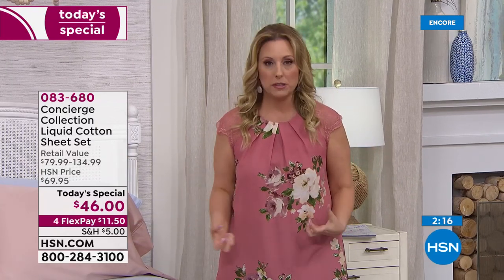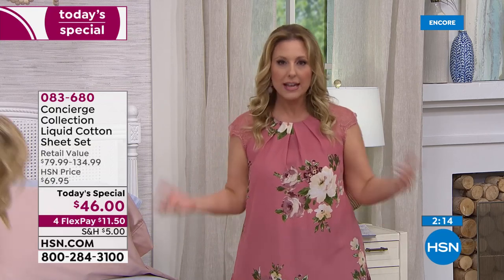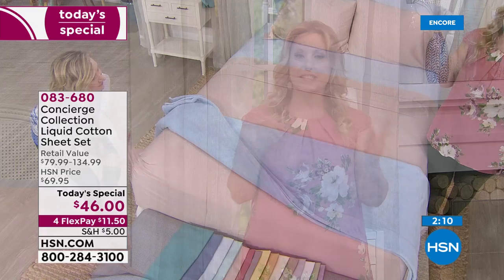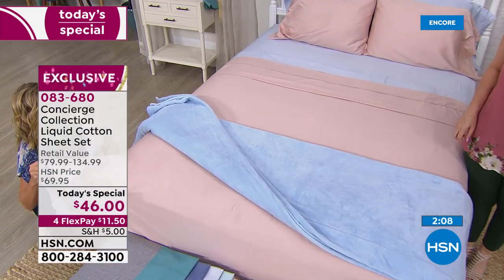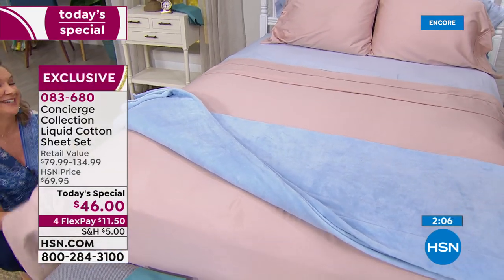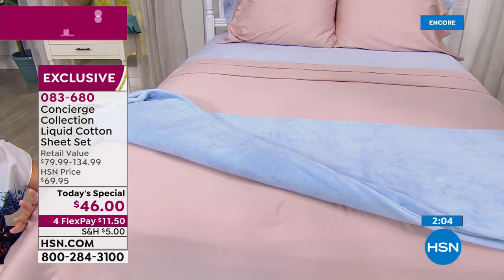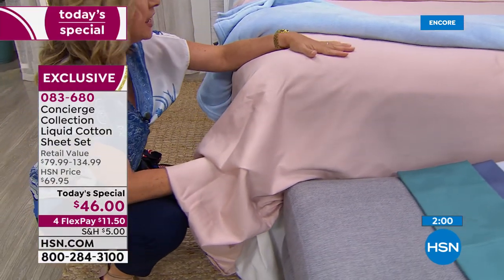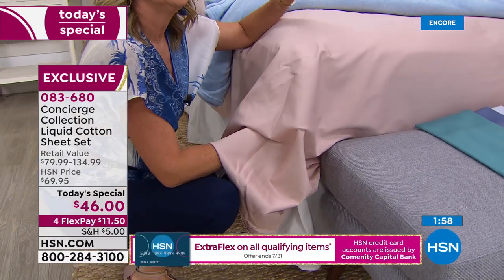We are doing an incredible special. Think about California King sheets, fitted sheet, top sheet, two pillowcases, the same price as the king, as the queen, as the full, as the twin: $11.50 to get home. Nobody on FlexPay does that. Nobody does that. I'm telling you, even your discounters, I was looking, I challenge you, go online and look at your 100% cotton, liquid cotton.